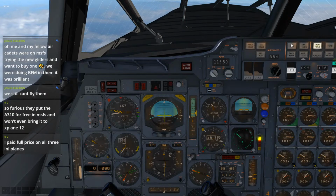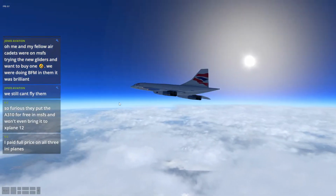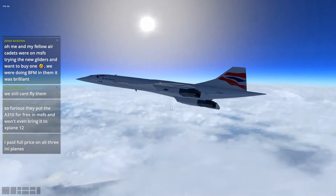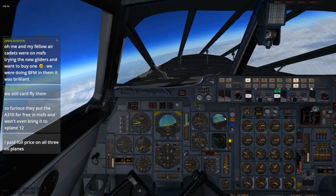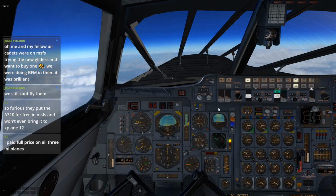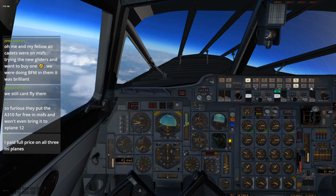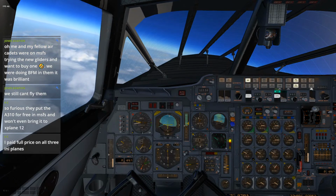We're just coming across onto the INS routing here. Ready to change to INS nav now. Right and left. We always lose a bit of speed in these turns at this high altitude. It's always a bit annoying.